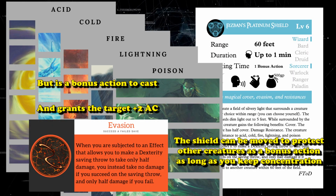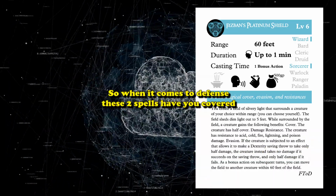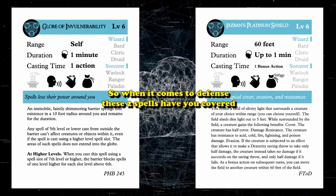You can move this shield around to another target with subsequent bonus actions as long as you keep your concentration up. So when it comes to protecting yourself with 6th level spells, these 2 spells do a pretty good job, but there is one at a higher spot on this list that is just a little bit better.